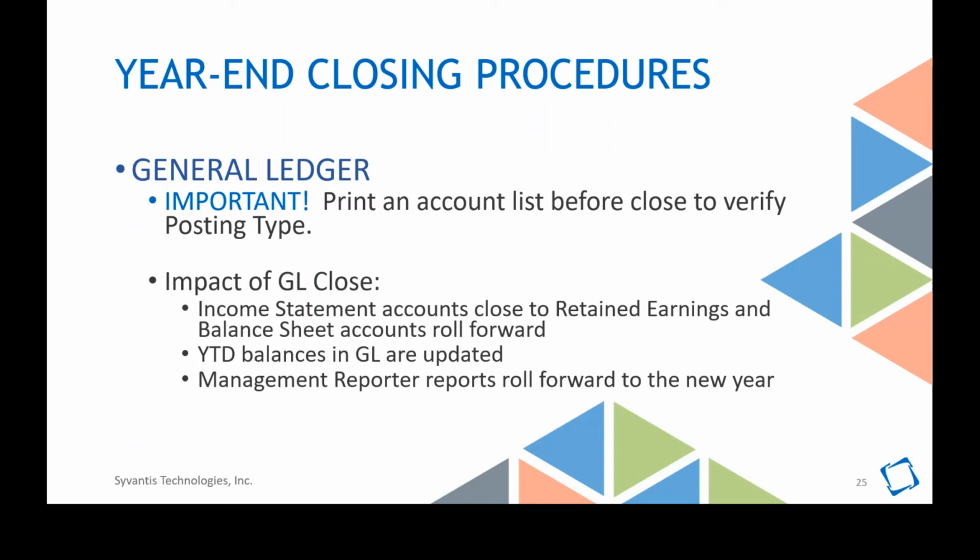And when you run close, all the P&L accounts will close to retained earnings properly for you. The balance sheet accounts will roll forward. Management Reporter reports and year-to-date balances in GL will also roll forward to the new year. I want to remind you again, do not hold GL close. Do it immediately as soon as you have closed your sales order processing, purchase order processing, inventory control, fixed assets. Go and do it immediately.